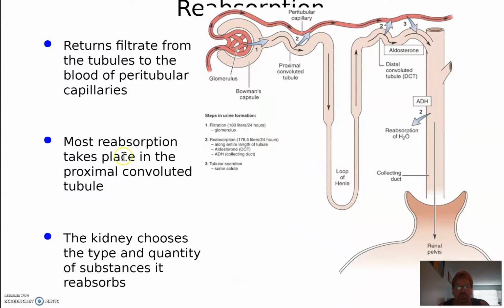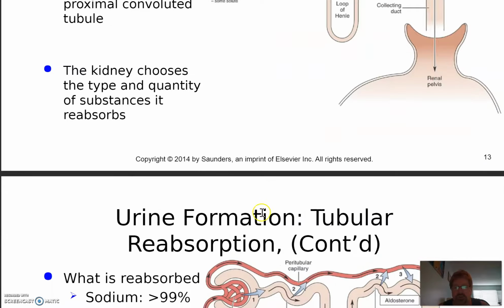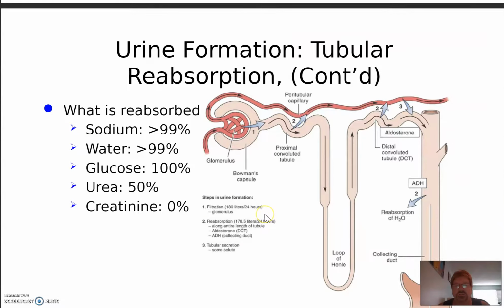Tubular reabsorption returns the filtrate from the tubules to the blood of the peritubular capillaries, okay? Most reabsorption takes place in the proximal convoluted tubule, which we said a moment ago. The kidney chooses the type and quantity of substances it reabsorbs. There's a consciousness almost at work, guys.